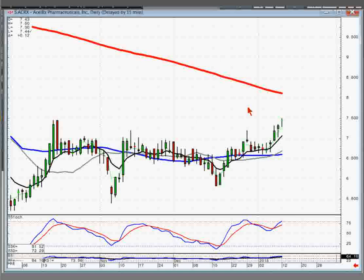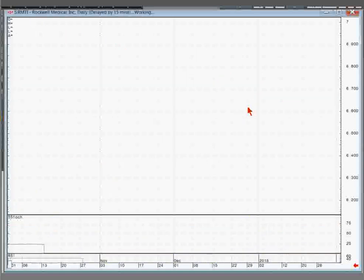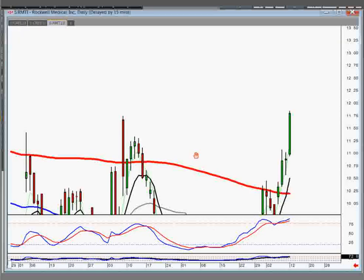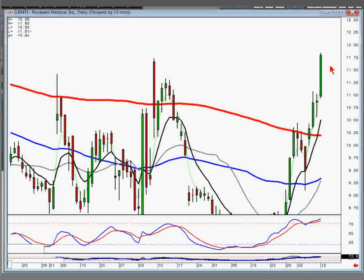Let's see, I think we did RMTI. Yeah, the doji sandwich breaking out. Dang, I hate that thing. You can buy this one. Just don't let it close back below the halfway point of this candle, because that would tell you they couldn't get out of this trading range. Gene, you usually can't short in an IRA, but you can buy short funds in an IRA.